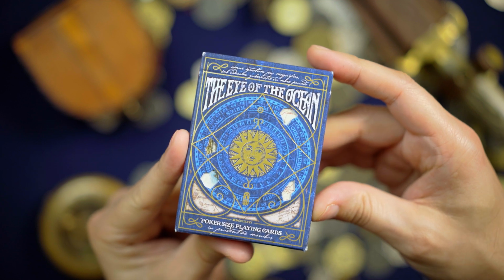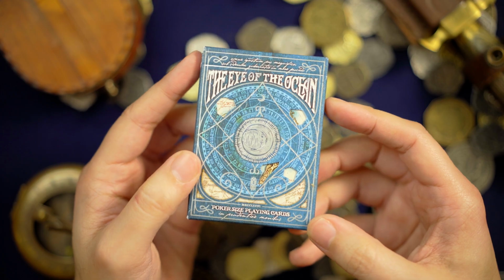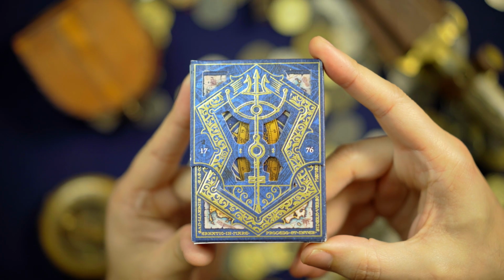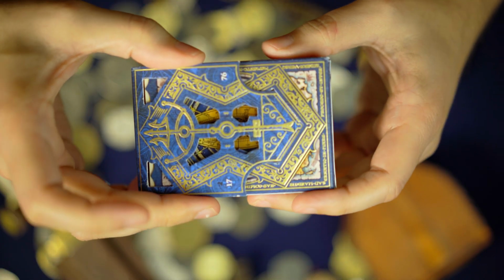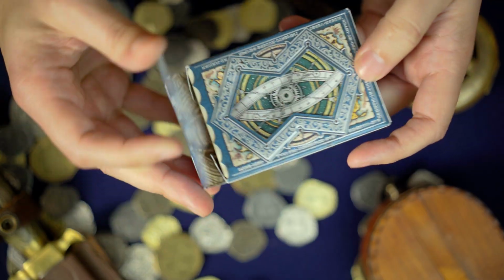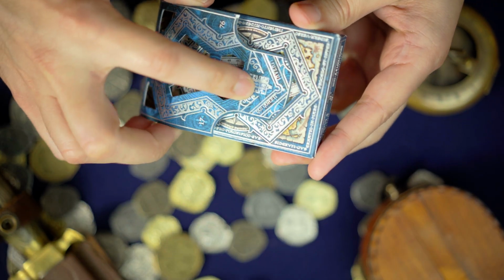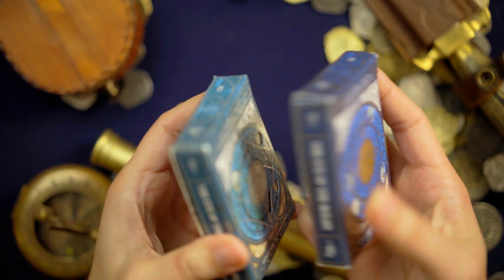Gold for the Solis, which of course means sun, and silver for the Lunae, aka the moon. The tuck boxes are also irregularly shaped and feature beautiful die-cut patterning and details, as well as a gorgeously unique tuck flap that tucks into a large cutout that reveals the card backs within. The tuck boxes on the 2 editions are very similar with some important differences.